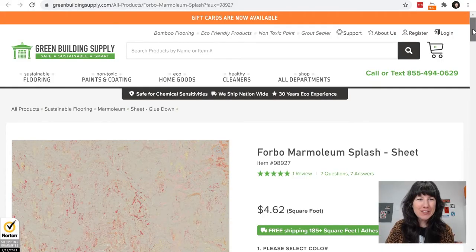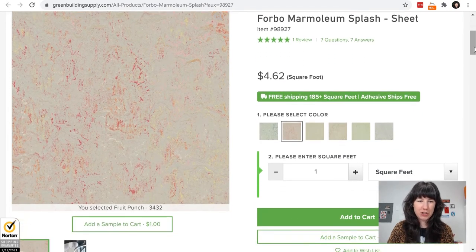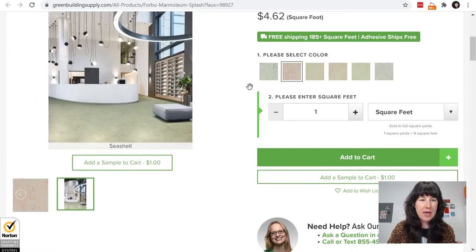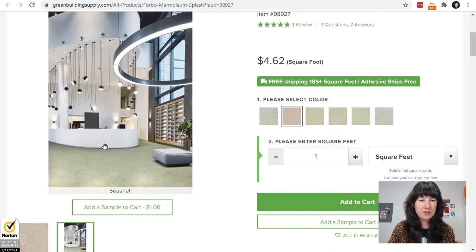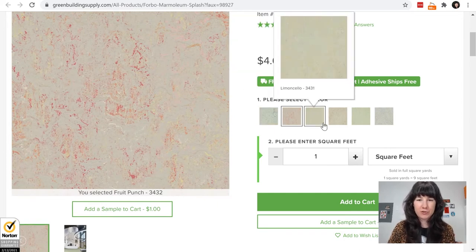I've got two funky options because I love color and anything a little bit unusual. And I'm thinking, hoping maybe you do too. First one is from Green Building Supply, and this is the Forbo brand Marmoleum, and this pattern is called Splash. What I love about it is the different colors that are in the pattern here. I think it looks absolutely lovely. So here is a picture showing it in use. This is the seashell pattern. So this is a large scale space, but I absolutely think that these work in a smaller space like a bathroom or a laundry room.